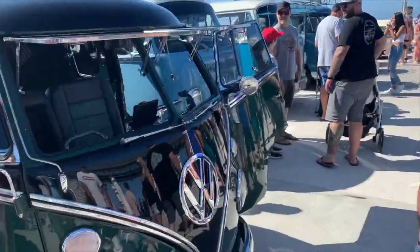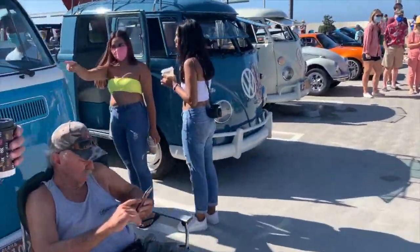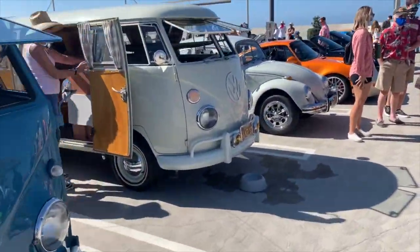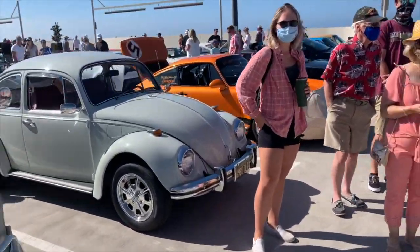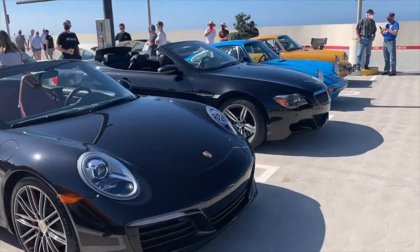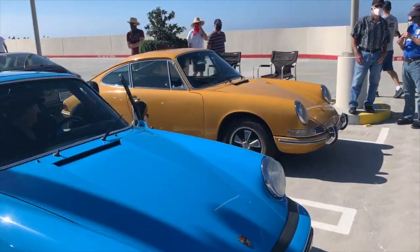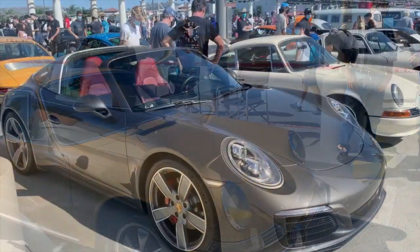Volkswagen bus. This is Volkswagen Alley this week. Checking them all out through here. So good to see all through here. There's Volkswagen buses and then a Beetle there. And then next to it, now we move into the cousin of Volkswagen, a couple of Porsches there. BMW M6, nice little Porsche, two of them side by side.